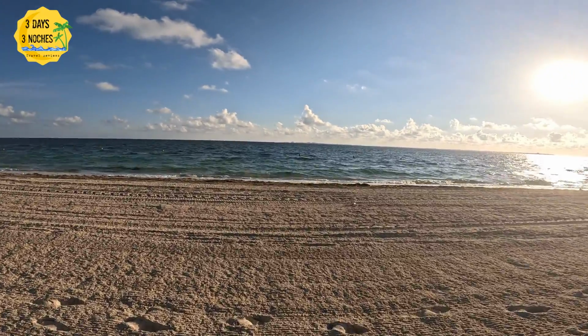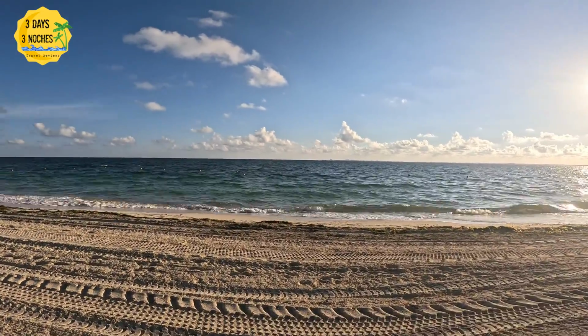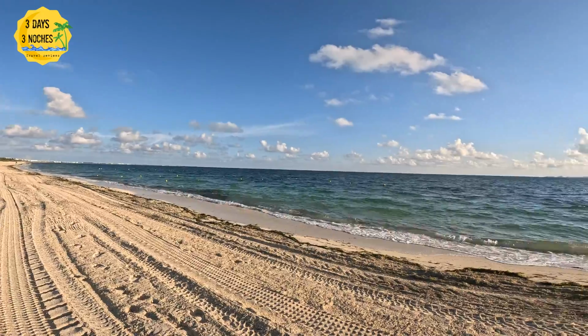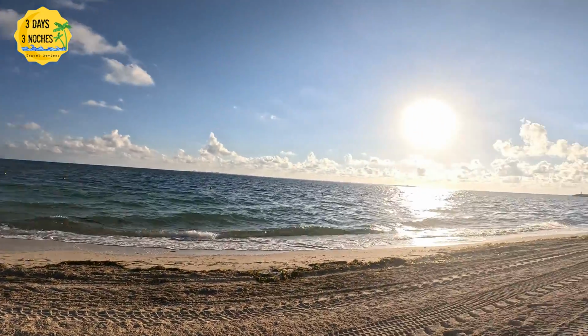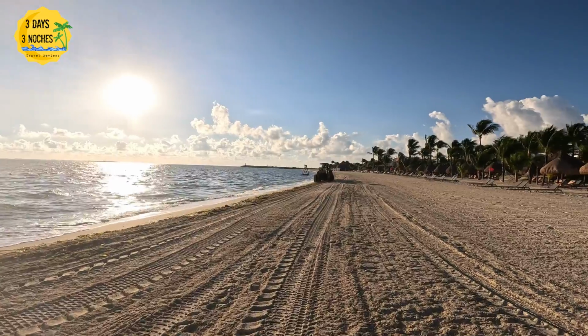And the first day, the beach conditions were beautiful. The water was beautiful. However, the next couple days, the seaweed started to come in. You had to find different spots to be able to swim in the ocean, but not nearly as bad as what we experienced in Riviera Maya.